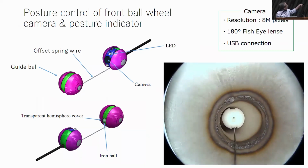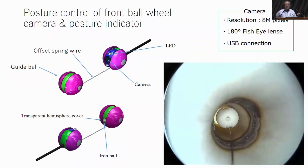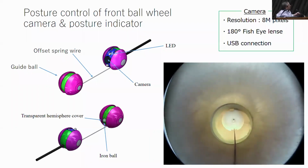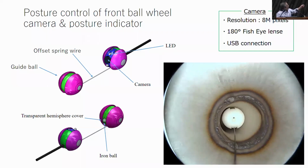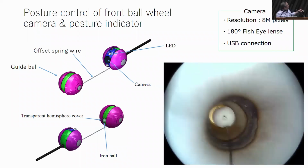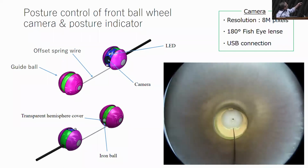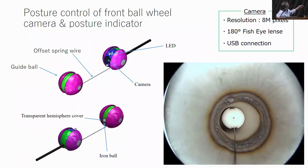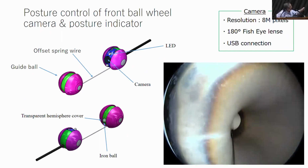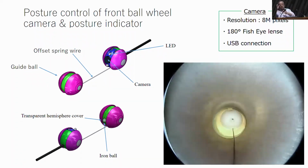It has a camera here, and this one is a guide board, always aiming the camera in the direction of the pipe. As you see, this is a sample of a bad welding position. It also has an iron board inside the transparent hemisphere cover. So if you see the position of the iron board, you know which direction is down.